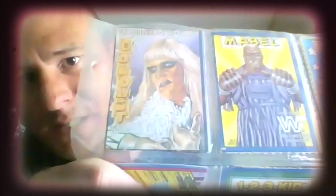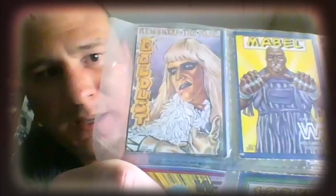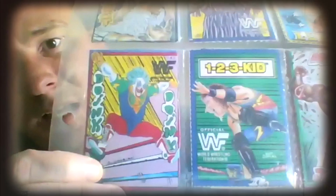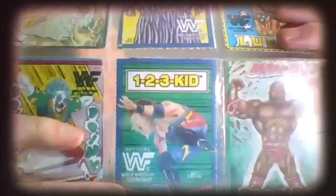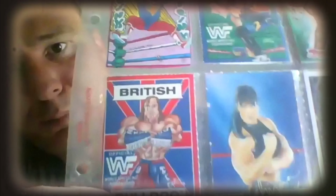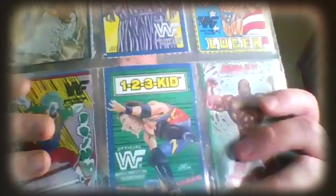First of all is Goldust, and look how cool, they make this little artwork out of the guys. Another one is Mabel. This one's Lex Luger. I actually mailed this one to Lex Luger, and he signed it for me. So there you see a Lex Luger autograph on the Bendem card. We got Doink the Clown. Cool one of the 1-2-3 Kid jumping in the ring. Ahmed Johnson. The British Bulldog. And China. I had one of Diesel, too. I actually mailed it to Nash last spring, hoping I'd get an autograph. Unfortunately, he must have kept it and never sent it back to me. But these are just pretty cool, though.